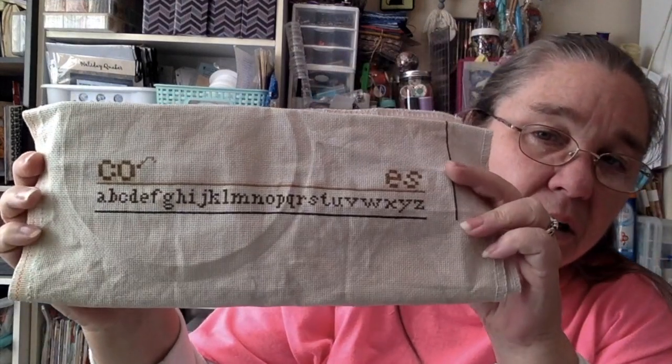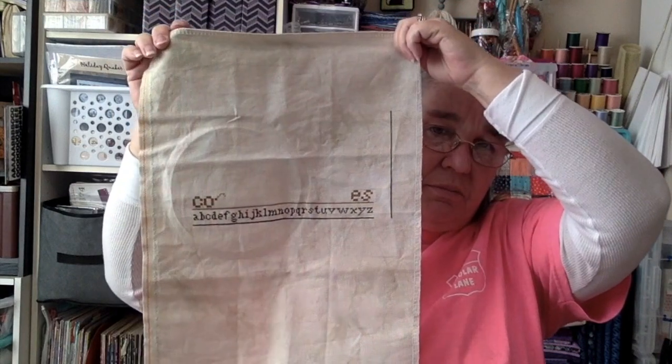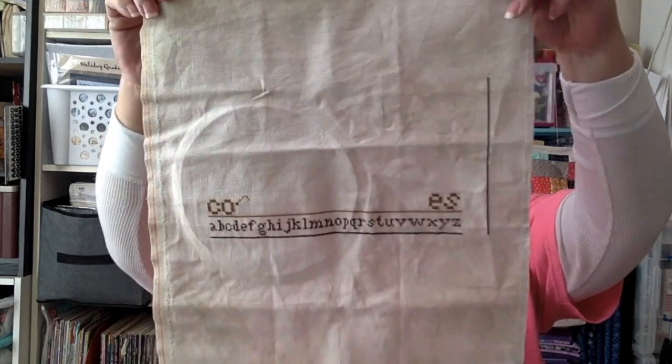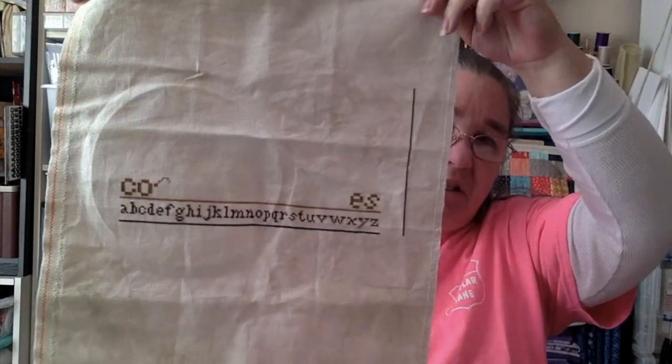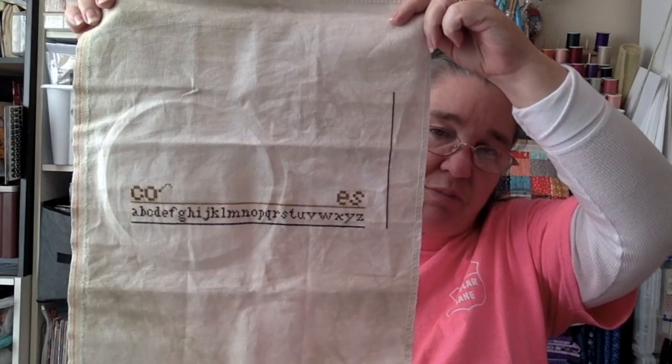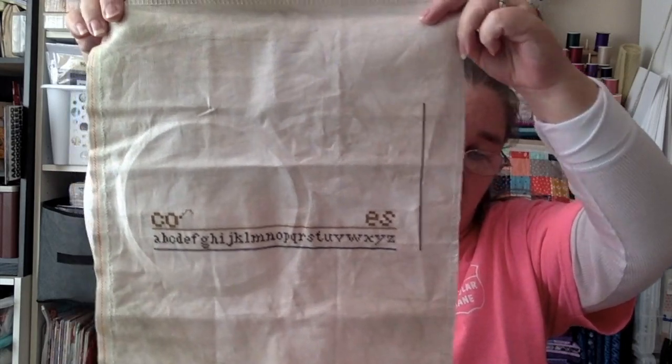So this is stitched on some 18 count Aida from Color and Cotton. Yeah, that looks more like it. It's pretty. It's got some shading in it, you know, a little bit in there. But I got one alphabet, and then I'm fixing to do Coffee Saves Lives part, which runs right across the middle of the chart. So I've been going at it pretty good with that. This is very easy to stitch as well.